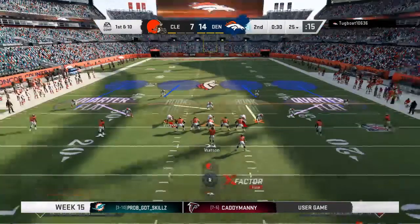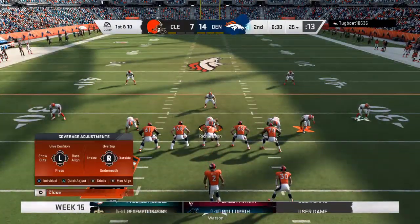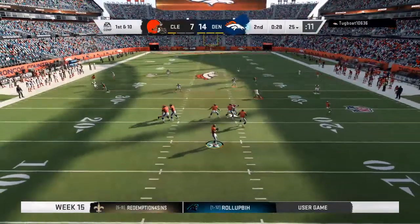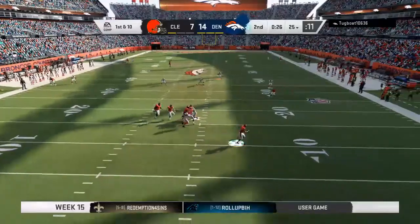The Broncos onto the field, ready to start their next drive. You're under a minute to go here in the half. Field position not really in your favor, but still time to try and move the ball and get in field goal range.